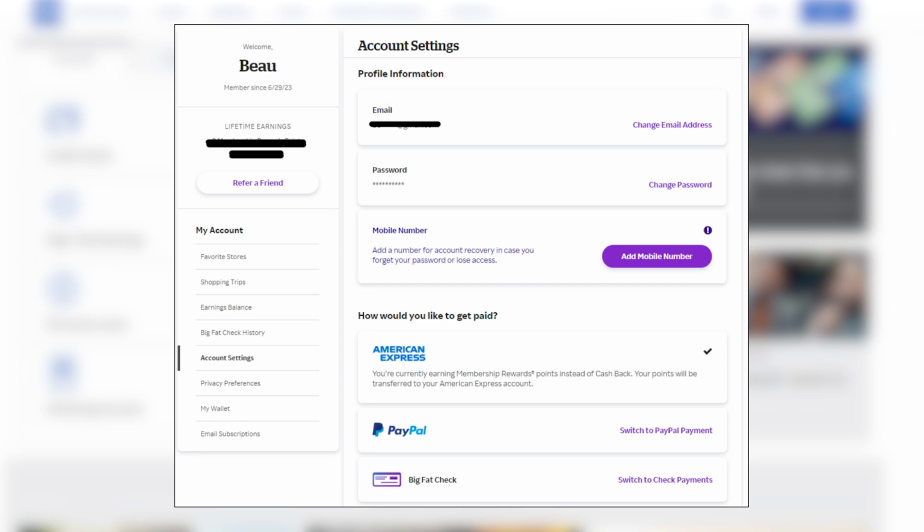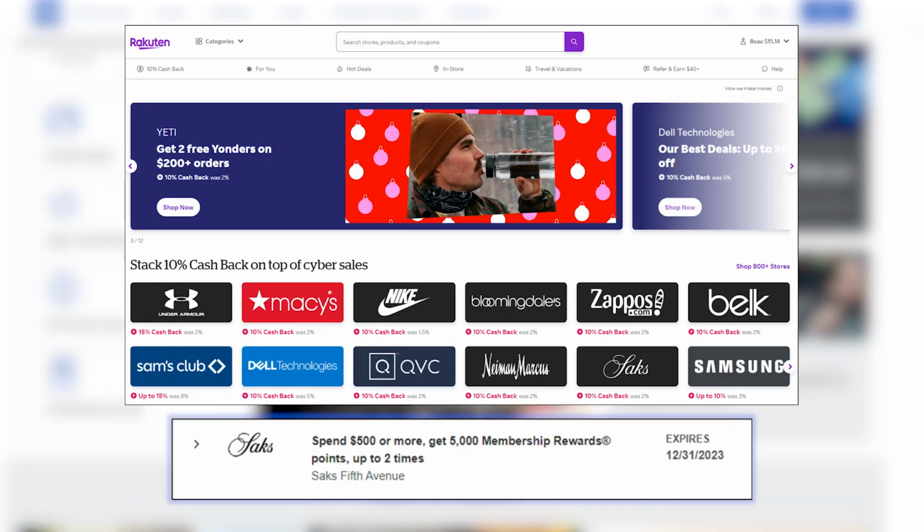And then what you can do when you have the AMEX Gold is link that to your Rakuten account, which will allow you to earn membership rewards points as opposed to cash back, to elevate your experience even further with shopping through this portal. And when you combine that with AMEX offers, like the AMEX offer here for Saks Fifth Avenue, stacked with the 10% cash back for Saks via Rakuten, you can get massive discounts if these are stores you were planning to shop at anyways.